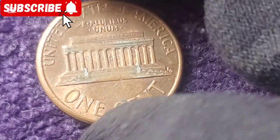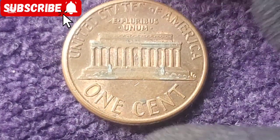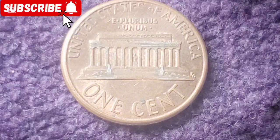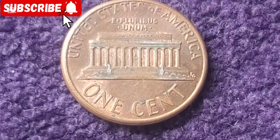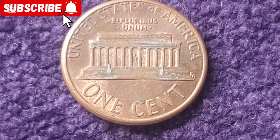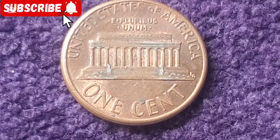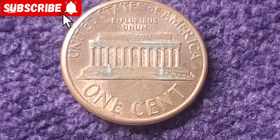Recent auctions and sales: recent auctions have seen notable sales of 1990 pennies, particularly those with rare errors or in exceptional condition. Auction houses like Heritage Auctions and Stack's Bowers frequently handle the sale of these coins, with some fetching thousands of dollars. Let's take a closer look at some high-profile auctions and notable sales. High-profile auctions: one of the most notable recent auctions was held by Heritage Auctions, where a 1990 no-S-proof penny in PR69 condition sold for over $3,000.